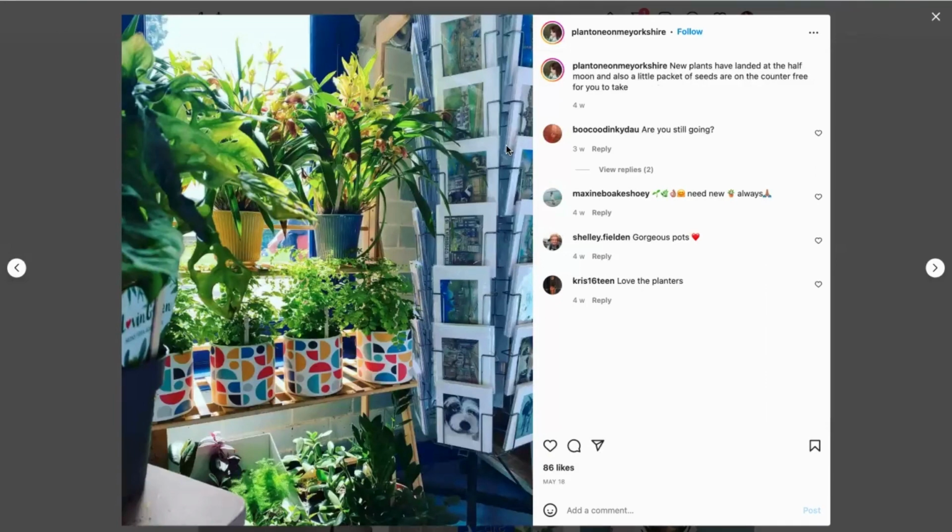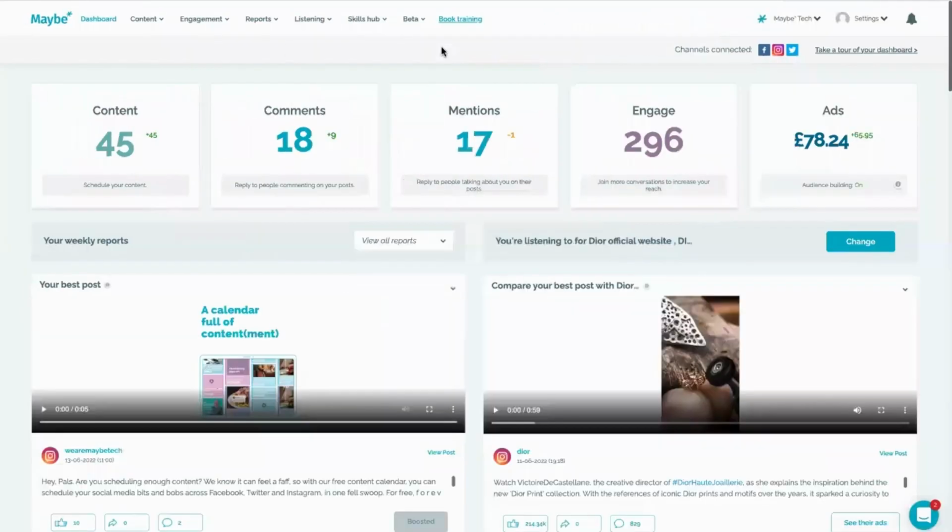Now, if I was Plant One on Me, one of the things I would want to do is monitor the competition and see how I perform next to them, so that I can get really strategic with my social media. So what I could do is go to the Maybe platform and go to the dashboard. On the dashboard, you've got all of their content, so they can schedule their content to make it easier. They can answer comments across Facebook, Twitter, and Instagram really easily. Any mentions, anyone that's talked about them, they can go in and engage with, and also anyone who's created posts about them previously. It's just so clever.